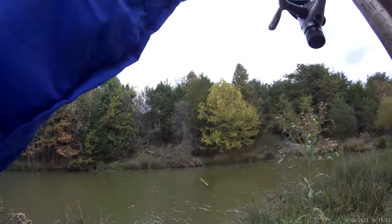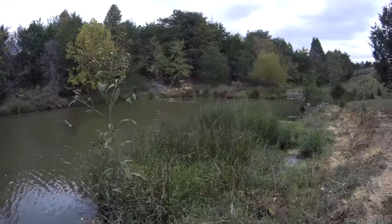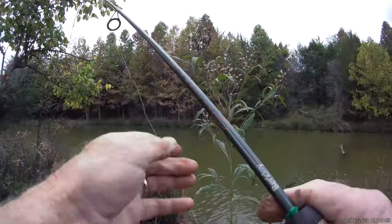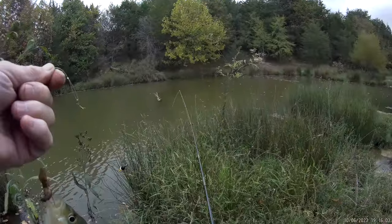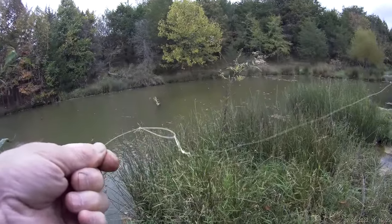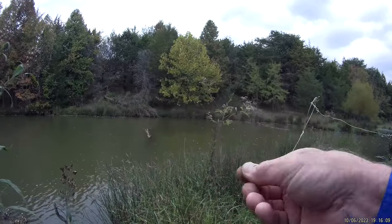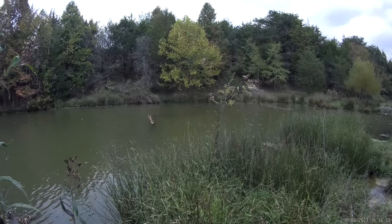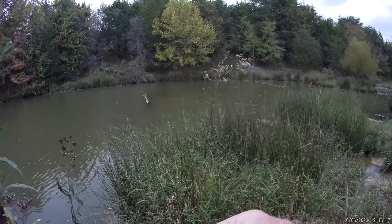Okay, got something. There's a little more respectable bluegill here. Yeah. Yes, it is. Or is it a red ear? Can't tell yet. Red ear. That's 5. I've never caught so many red ear.